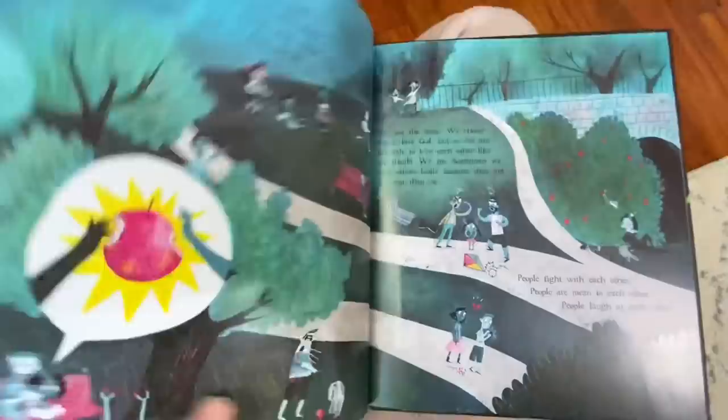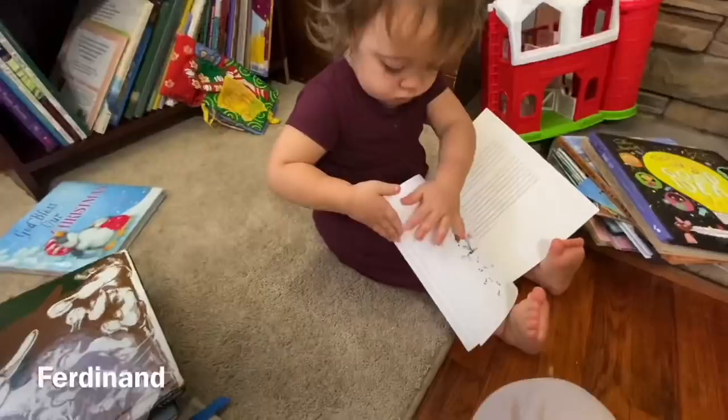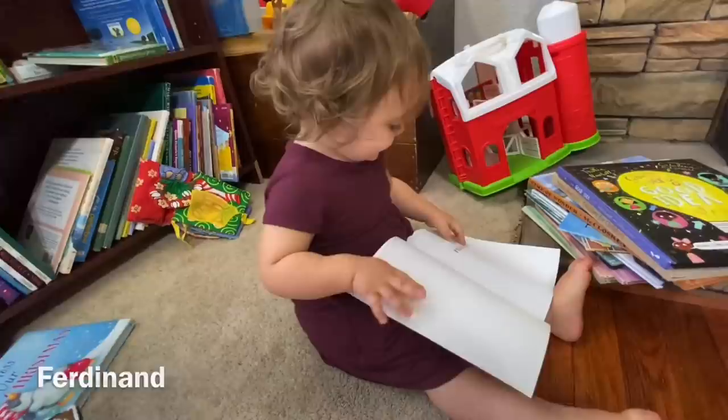This is another one from Ben's mom, The Story of Ferdinand, about this mellow bull who didn't like to fight. Look. Ivy, do you like Ferdinand? Look. Yeah. Look. Where's Ferdinand? Look. Okay, a few more favorites.